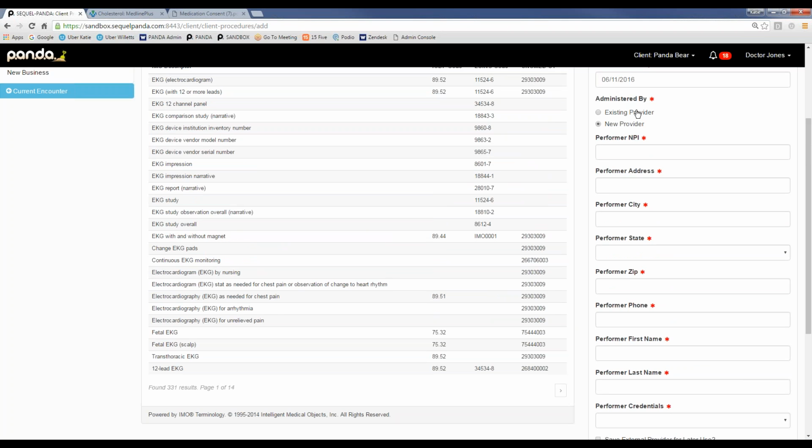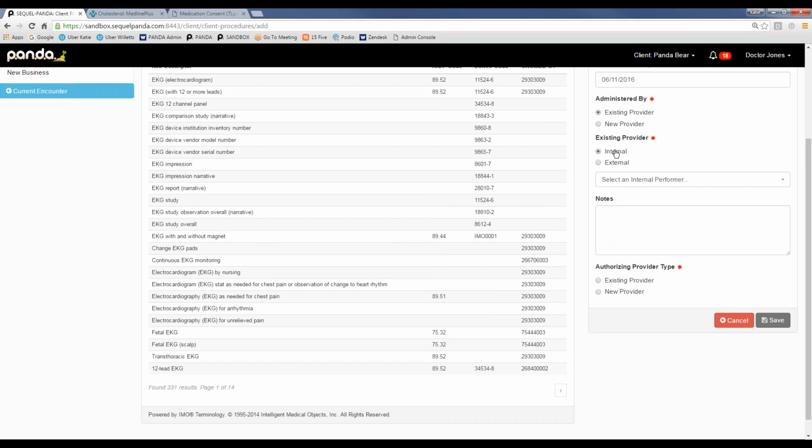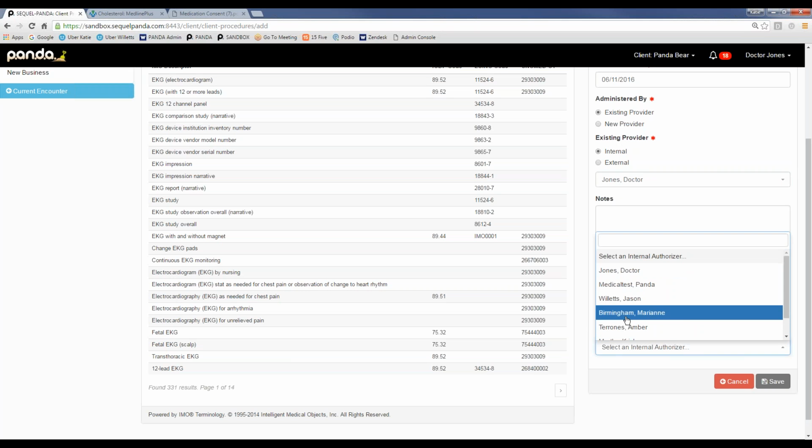I know there's a lot of fields there. I've gone back and forth with the developers about this, and it's just out of our control with regards to those fields. So please be aware of that. We're not trying to make it painful, I promise. And same with the authorizing provider type. It's almost the exact same functionality. I'm going to go ahead and just select internal to keep it simple.